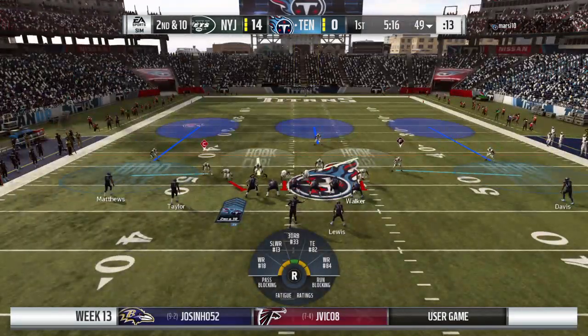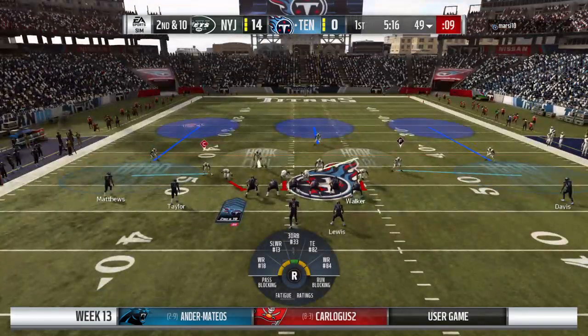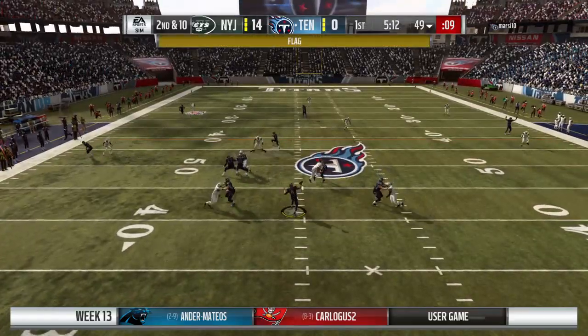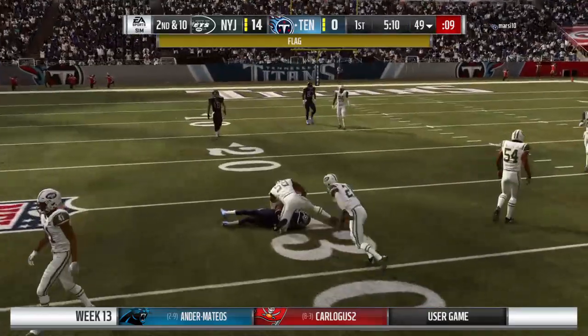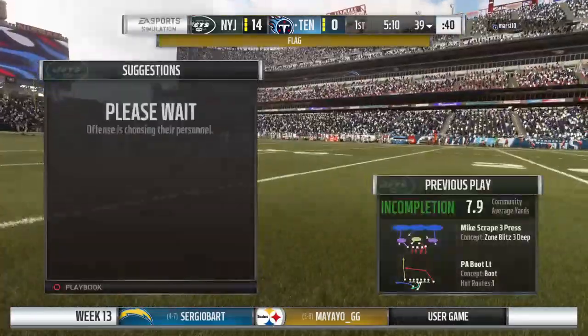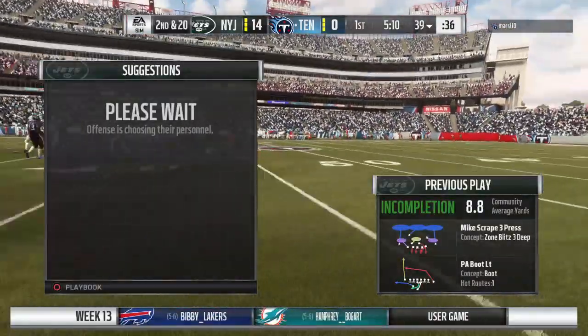Set. 180. 58, boys. 58. From the shotgun, it's Mariota. Lewis has the first down and then some. Throw left side complete. That's Lewis. And he's going to be taken down here with a penalty flag on the field. That's a good chunk of yardage. It's going to be canceled out.